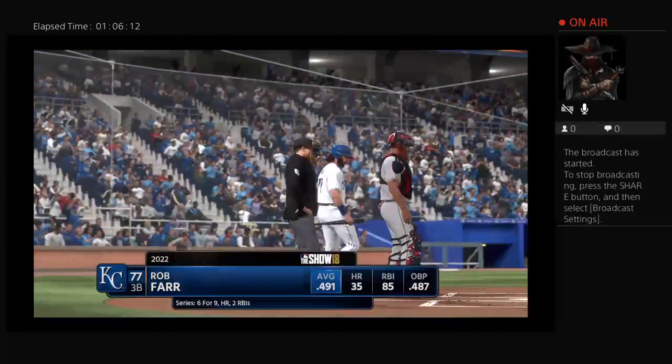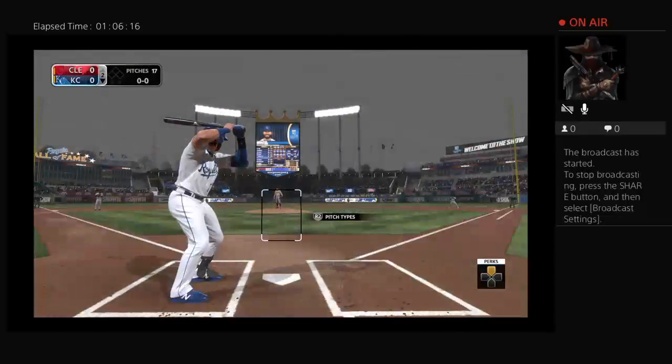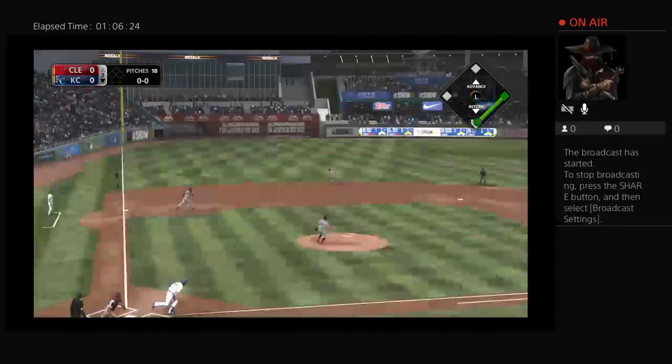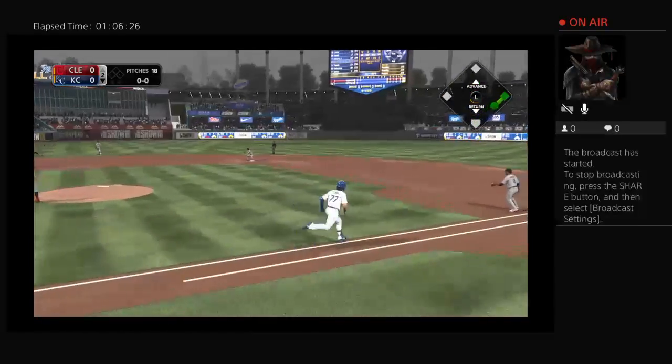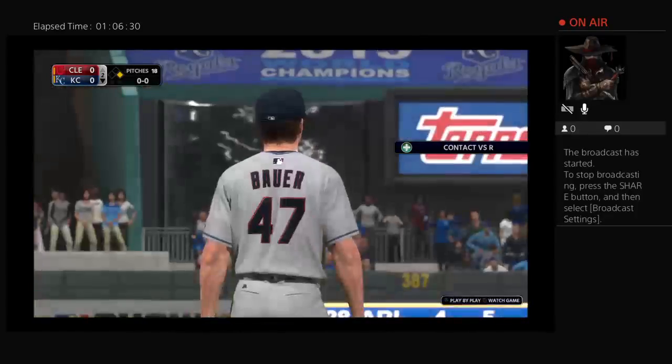So coming to the plate, Rob Farr comes in today, leading the American League in batting for the season. Rob Farr. First offering on its way. To short, hit hard. Oh, and he can't come up with it. And they'll have no play as he reaches first base safely.